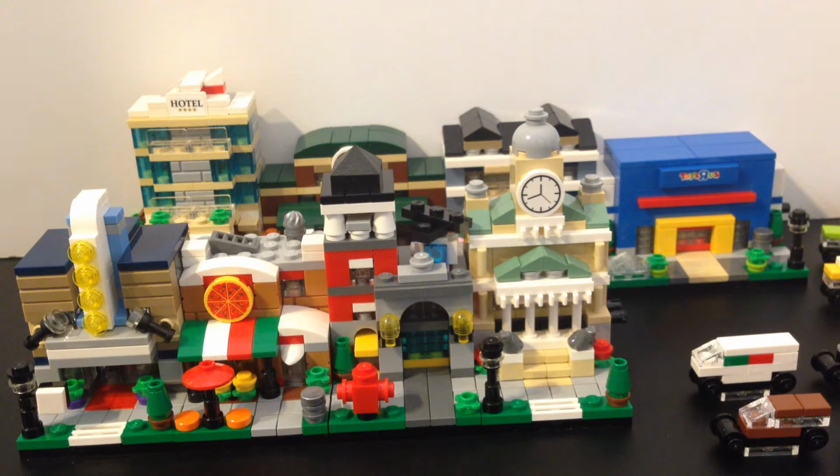For each week you would have a different promotional set available, and with certain purchases of Lego, you'd be able to get that for free. After that week is over, if you didn't get it, you could still pick it up from Toys R Us stores. This was a Toys R Us exclusive, by the way. You could pick this up for $20 for each set. So we're taking a look at all of them.